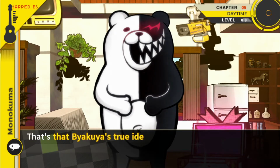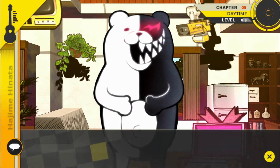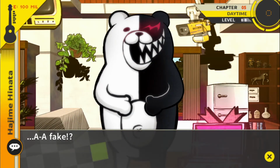Oh man, I just got chills again. That's Byakuya's true identity. He was a fake that was pretending to be the ultimate affluent progeny, Byakuya Togami. A fake?